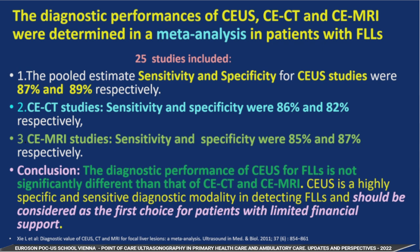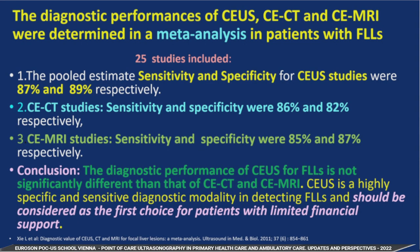Because we have in mind that medicine is very costly, and we try to decrease the cost of medicine, if possible. If we look at the price, contrast ultrasound is more than five times cheaper than MRI or CT scan. Also, no radiation, no claustrophobia for the patient as in MRI, and a 5-minute diagnosis. In this meta-analysis, if you look at sensitivity and specificity, for contrast ultrasound 87 and 89, CT 86 and 82, MRI 85 and 87. They are at quite the same level of sensitivity and specificity, and we must have this in mind when we send the patient further.